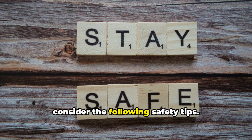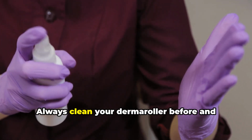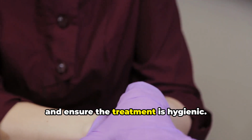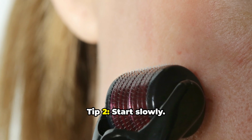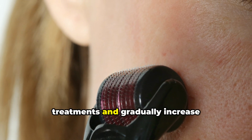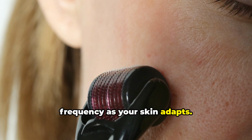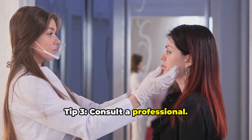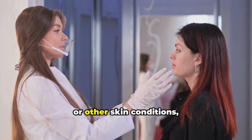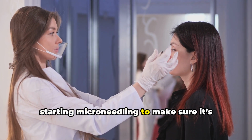Before proceeding, consider the following safety tips. Tip 1. Disinfect your tools. Always clean your derma roller before and after each use to prevent bacterial growth and ensure the treatment is hygienic. Tip 2. Start slowly. Begin with longer intervals between treatments and gradually increase frequency as your skin adapts. Tip 3. Consult a professional. If you have sensitive skin, active acne, or other skin conditions, consult with a dermatologist before starting microneedling to make sure it's right for you.